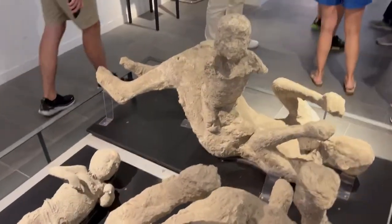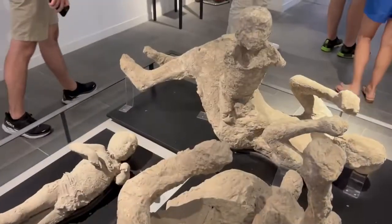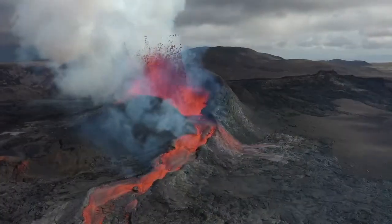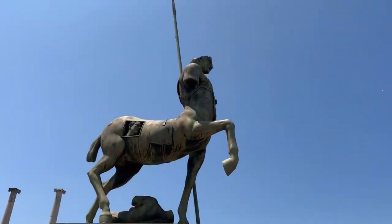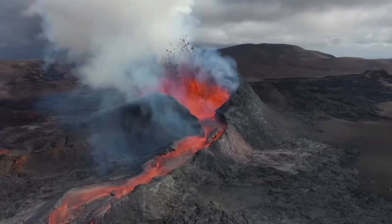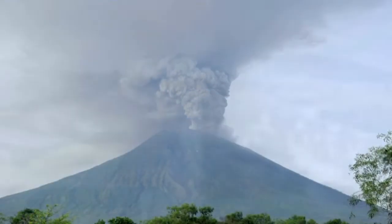The human remains recovered in Pompeii are exhibited here in the museum in extreme detail. You can see them protecting their faces, crouching to protect their bodies. Pompeii, the city that was buried alive in 79 AD. In the city that was buried alive and instantaneously killed, all its residents were consumed by the gases of the volcano.